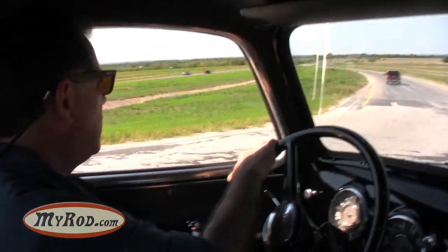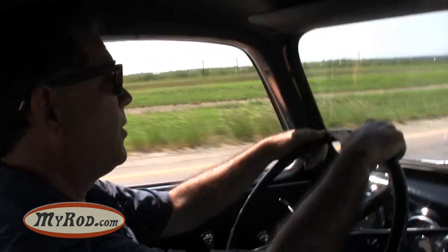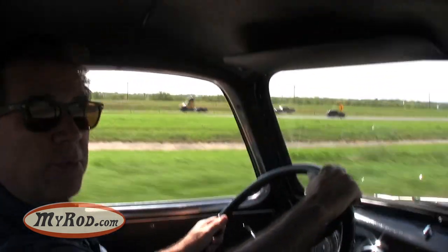Okay, we're at the interstate and we're moving along pretty good out there. So let's get our 1950 Chevy five-window fat fender streamliner design truck, mix it up with these guys.